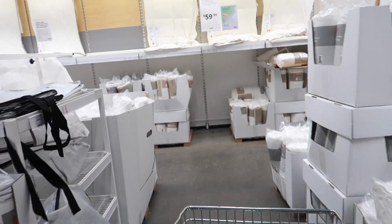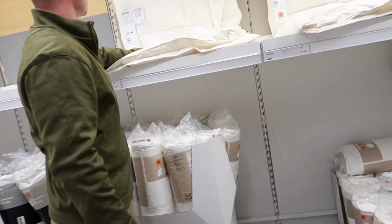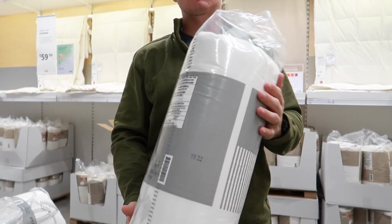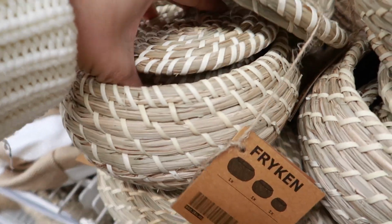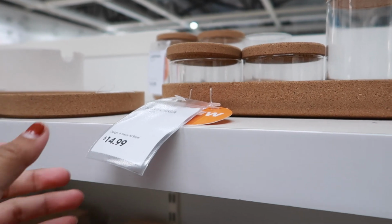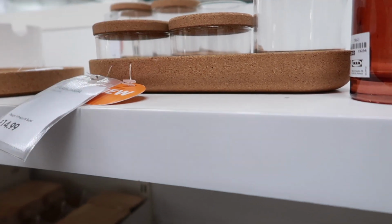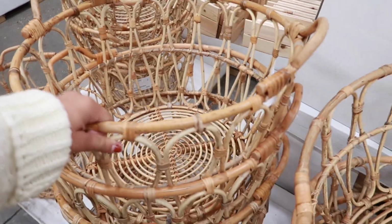We are in the comforter section now because Aaron and I don't have a comforter, but we have a duvet cover. So now we are just looking at some of these, seeing how they feel. Did we get a perfect comforter? I think so. These are the cutest baskets ever. They get smaller and smaller. So this is $13. These are really cute too. 15. Like put your sugar, salt, and creamer or something. Okay, wow. Oh my gosh. I could put my laundry in this.